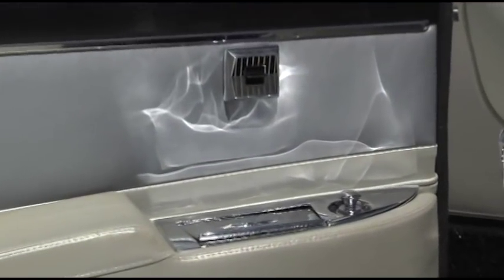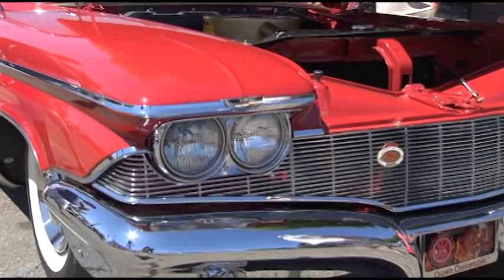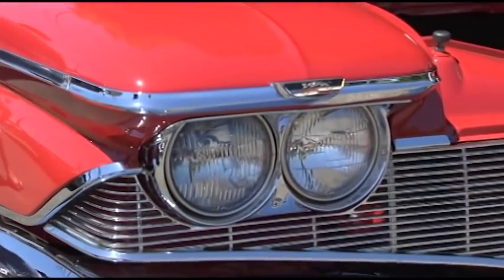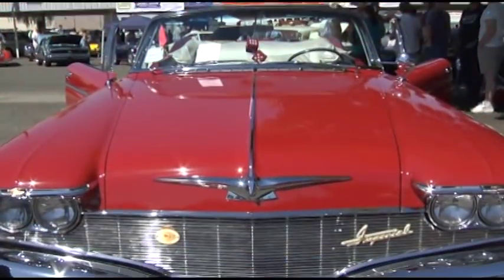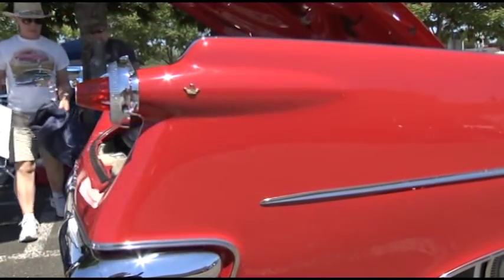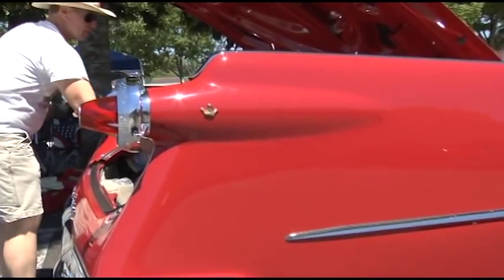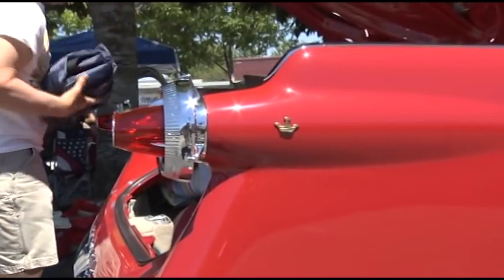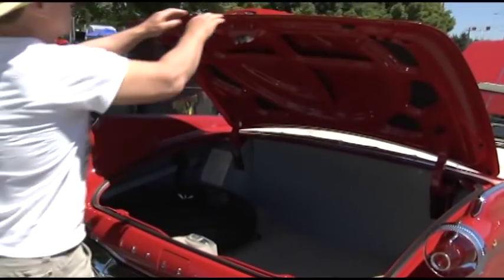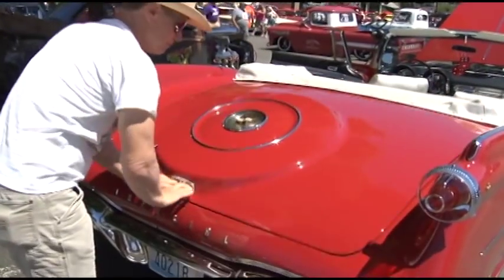What kind of reaction do you get when you come to a show? Well, most people wonder what kind of car it is. You know, it is quite unusual, and like you say, you don't see them at every car show. We did trailer it down to California for an all-Imperial state meet earlier this spring, and we're lucky enough to win Best of Show down there with it. But it was a good chance to see Imperials from the 30s all the way to the 80s down there in California.